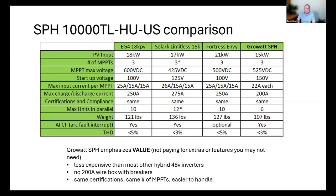I did pull out weight here just to compare. When you're an installer lugging things around every day, pulling things in and out of trucks and vans and hanging things on the wall, even a 10, 20, 30% difference in being lighter makes a difference. So I like the ability that Growatt has of being able to manhandle it and put it wherever you need to.